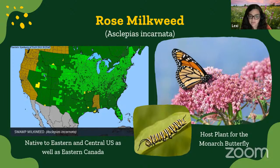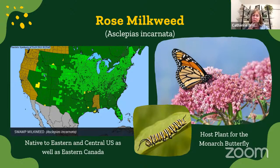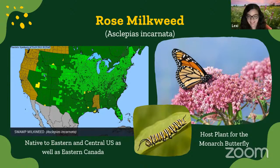But look at that native range. I mean, that is impressive. This should just become a national plant. It really should. It really should. I don't know what's up with Mississippi there. That again, that's another holdout. Right. That's unusual, but it is.